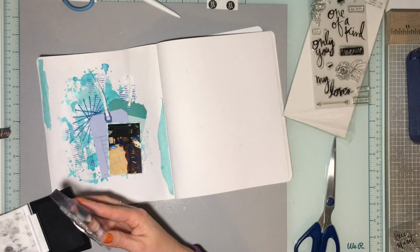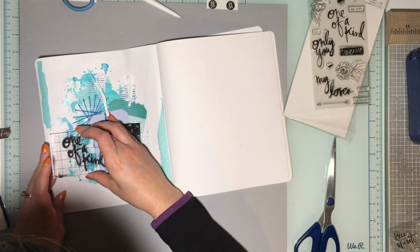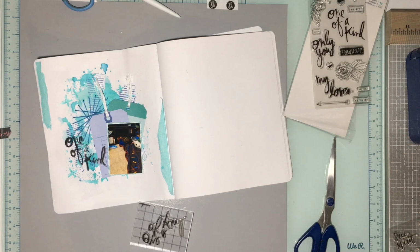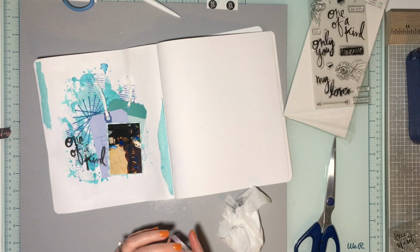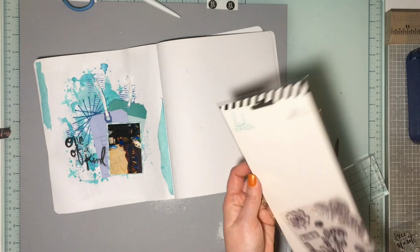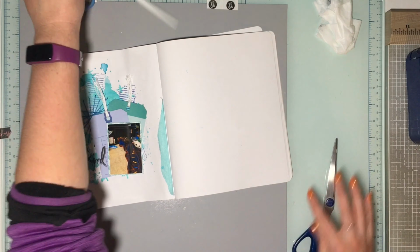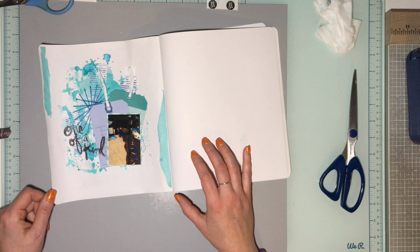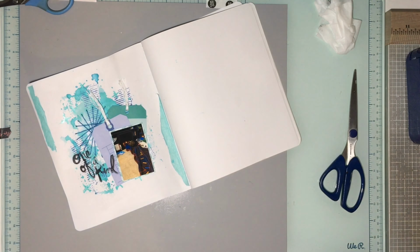So I will stamp that. And it doesn't stamp the greatest at first. I was just struggling to this day. I didn't want to stamp because I was stamping over the tag. And then the lid of my Versamark just kept getting in the way and it wouldn't ink. I just was struggling. So then I'm going to draw some lines below the photo and journal down there. And that's it. So I have a couple close-ups coming.